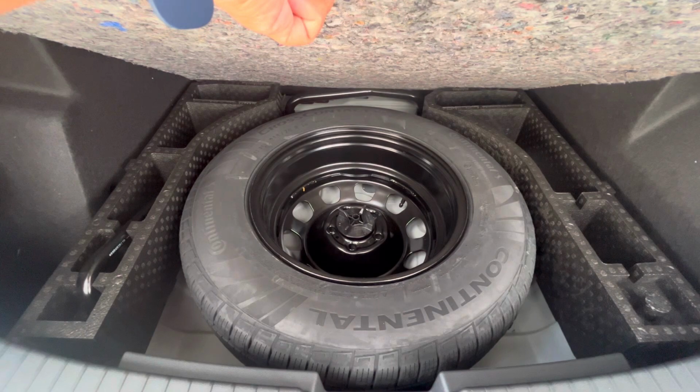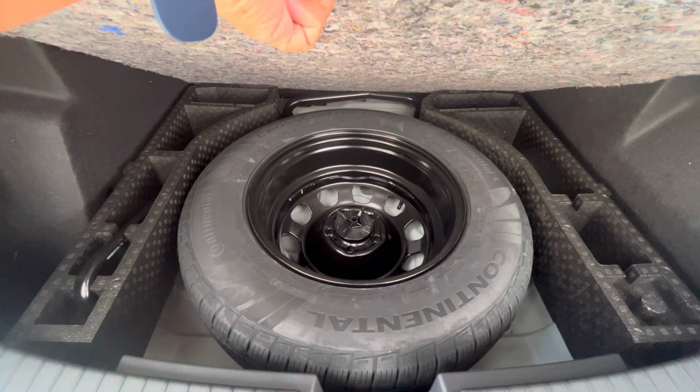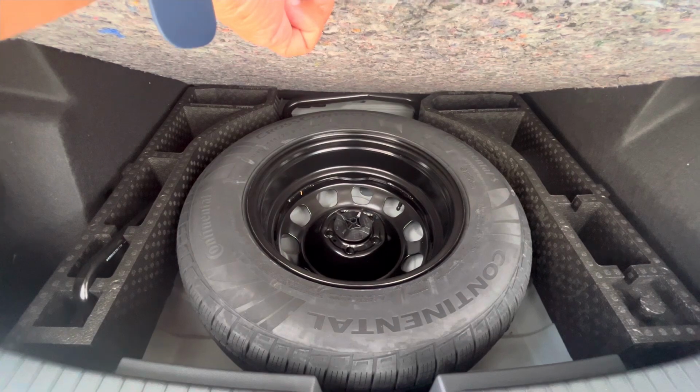Underneath the board in the boot of the Duster, you have a full-size spare wheel with your tools to let the person in your life change the tire for you should you experience a flat tire on the side of the road.